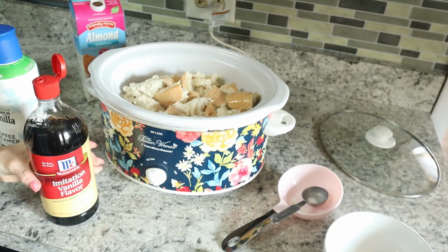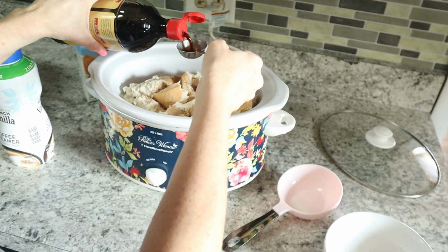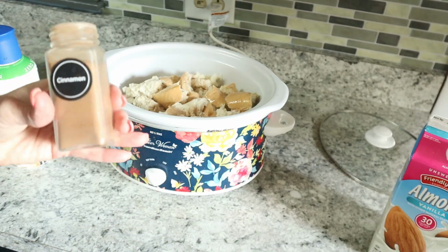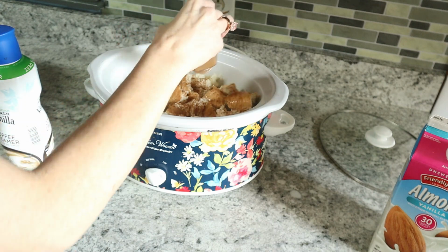So now we'll add the seasoning. So a tablespoon of vanilla. But you know me, I'm going to add 2 tablespoons of vanilla because I love vanilla. And then we're going to get the cinnamon out. So I'm going to add some cinnamon. I'm not measuring it. You can add like 2 teaspoons, but we like ours super cinnamony.